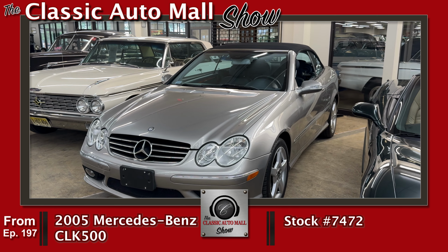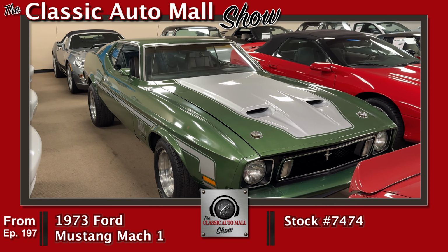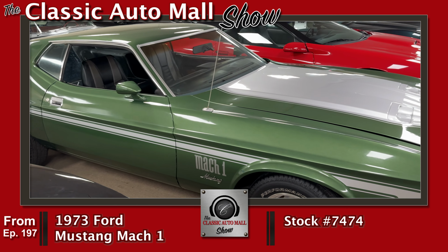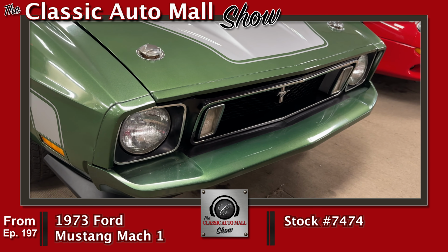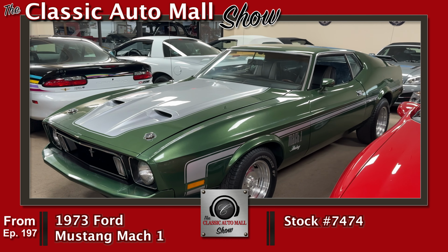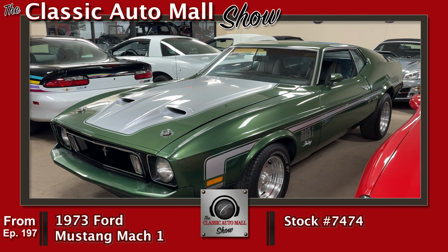So, another new arrival, the 73 Mustang Mach 1, Ivy Glow over black and silver. This car really stands out. It does. Man, I was watching videos of Ford Nationals at Carlisle last weekend, and there was a whole row of Mach 1s. Not one of them was green. Really? So yeah, it's a really unusual car.